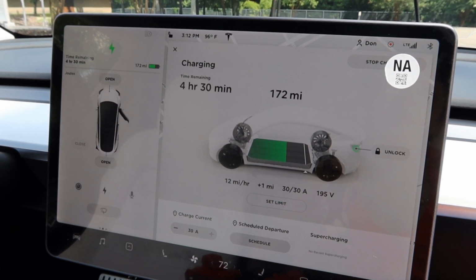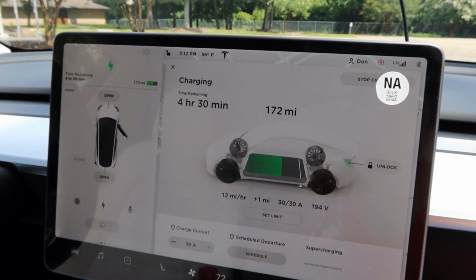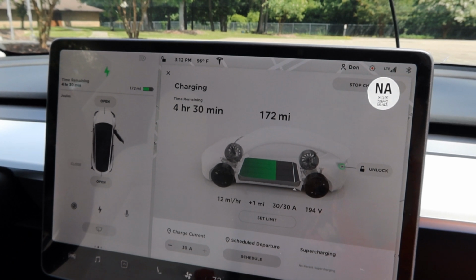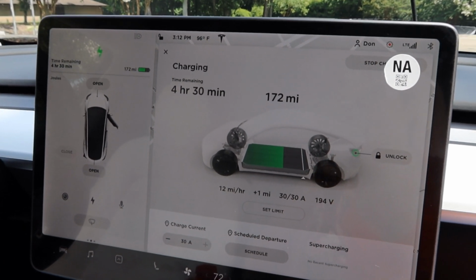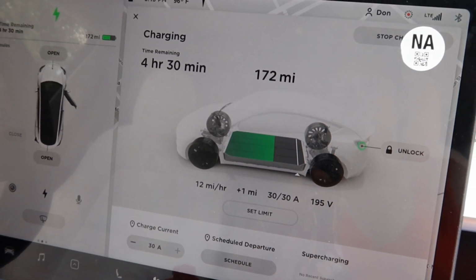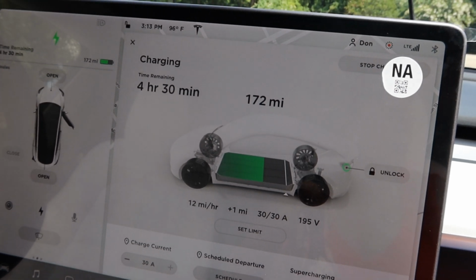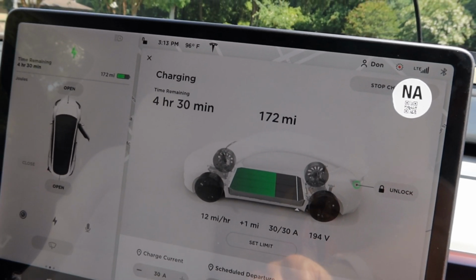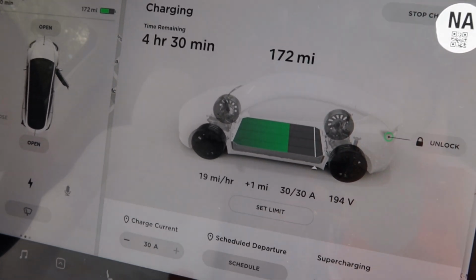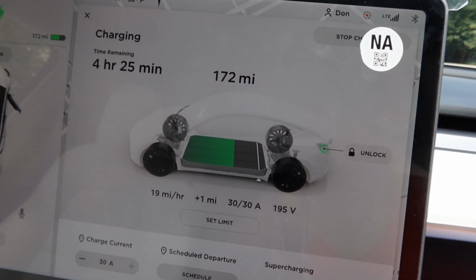Yeah, it's charging at 30 amps, I think. Yep, it says 30 amps. And it's how many miles? 12 miles an hour. Yep. 194 volts. Yeah, so its voltage is a little low. It's probably a 208 circuit. So with the air conditioning and everything, the voltage is a little low here right now. Yeah, we are still running the air conditioning if you want your car to charge faster. Let's see what happens when I turn it off. See how it changes, if any. Yeah, now we're up to 19 miles an hour.